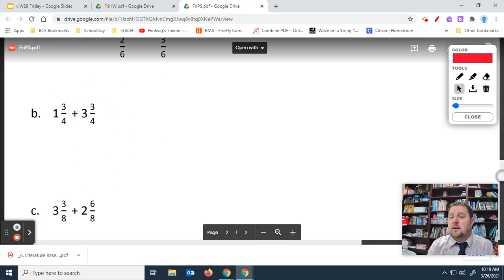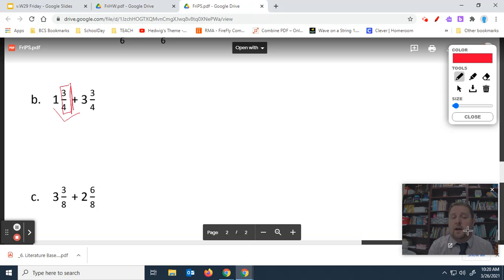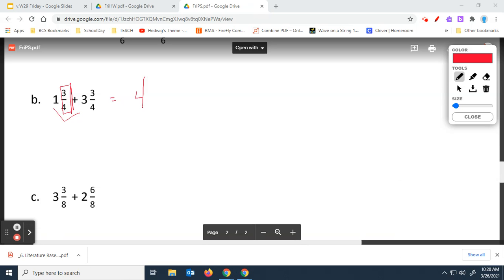Let's take a look at the next one. Here I've got 1 3/4 plus 3 3/4. I'm going to add my whole number together, and I'm going to leave this fraction here alone for now. So 1 plus 3 is 4. Not right now, Kennedy. So I've got 1 plus 3 is 4. And I was leaving this part of the fraction alone. So I've got 4 3/4 plus.